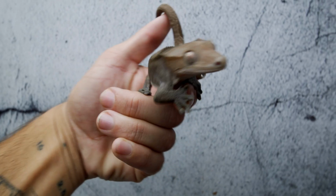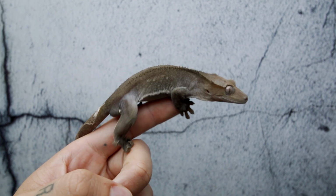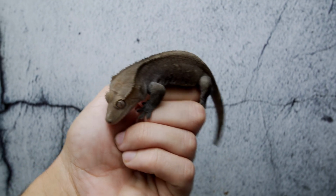So axanthic is a recessive trait. This is a visual axanthic. So that means that he has 2 copies of the gene, so that he actually has some sort of phenotypic expression. I'm gonna wait until he's about 38 grams before I breed him. Probably by fall this year, I'm gonna be breeding him to my female cappuccino first and foremost.